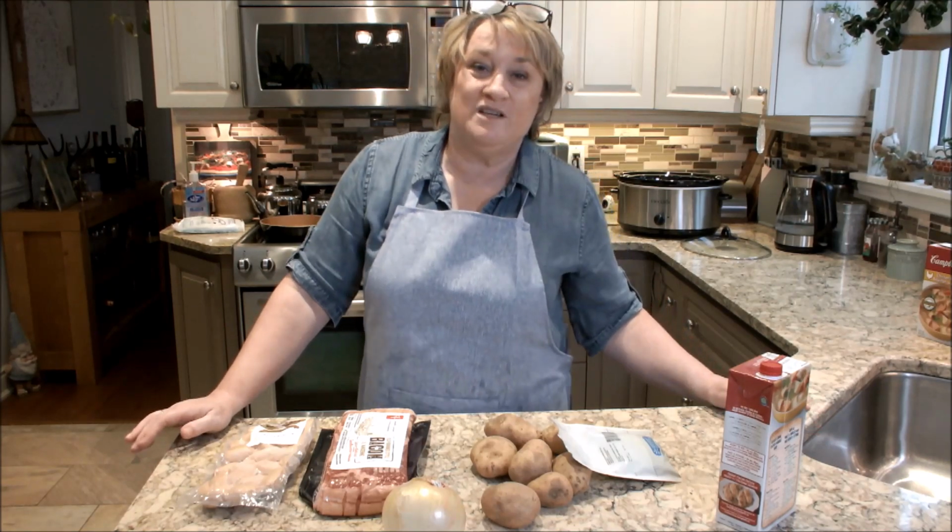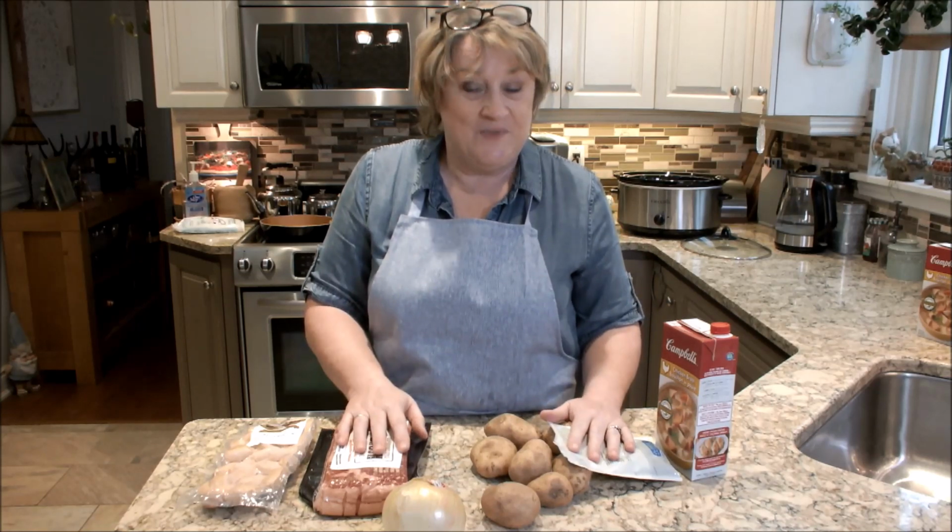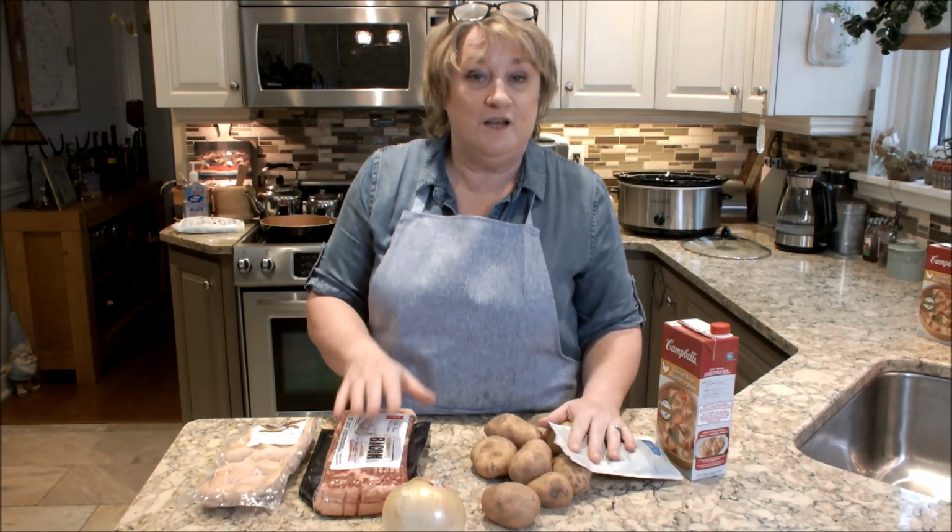So today I'm going to make a Dublin dish. This dish is called Coddle, and those of you from Dublin will be familiar with it, but just to give you a little bit of my background.